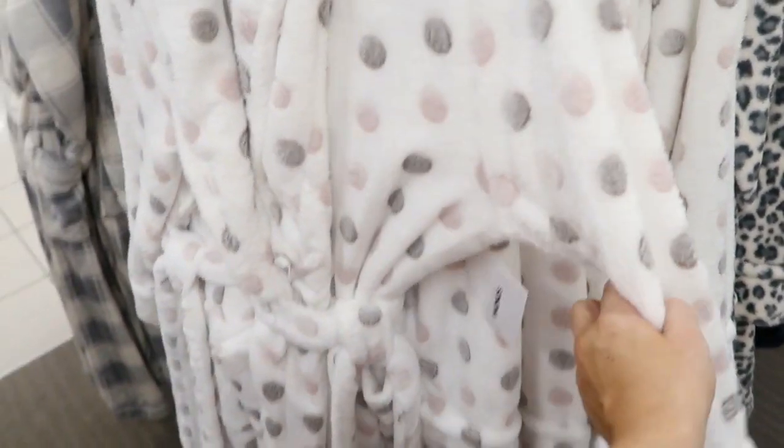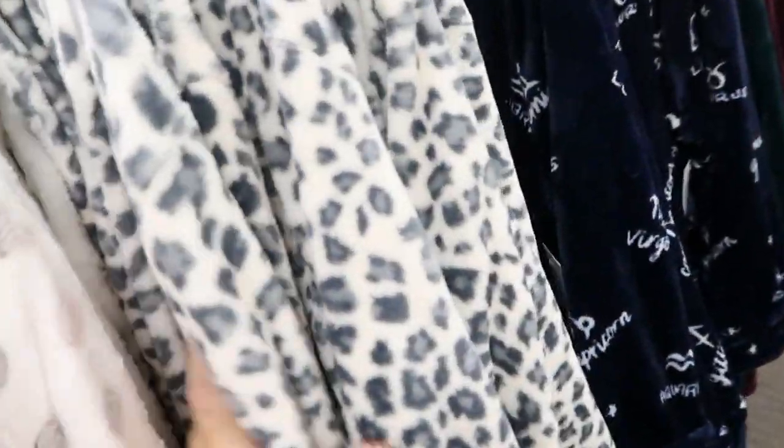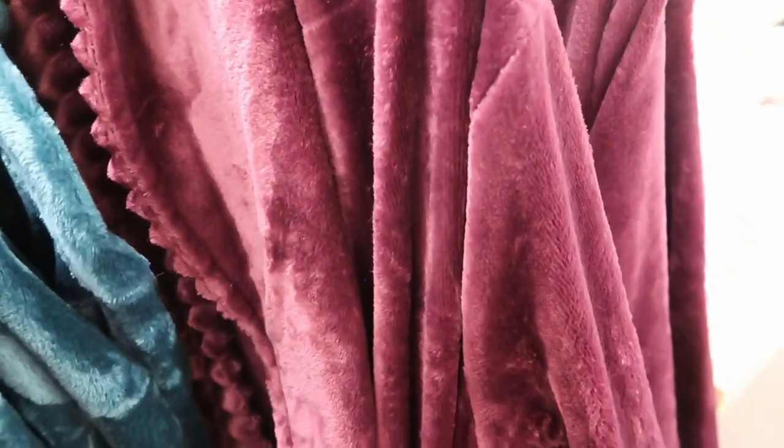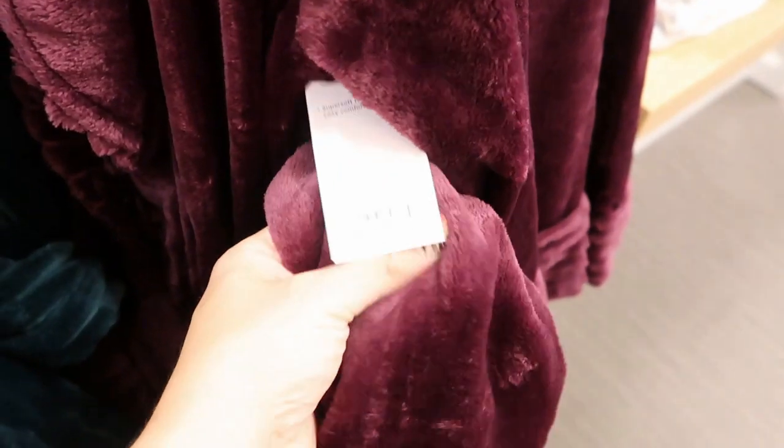These robes look so good. This leopard. This one looks a lot like the one at Walmart. It's a little softer, like you can see it's more plush, but I think the other one feels like you wouldn't mind it as much if you were wet. Where this, you definitely don't want to put this on if you're even a little bit wet.